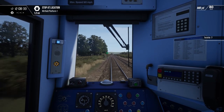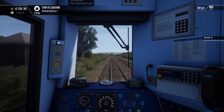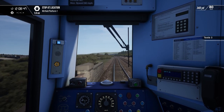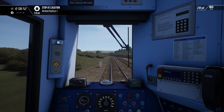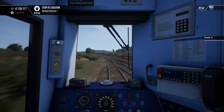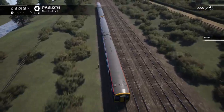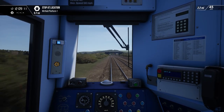Right, bit of power coming upgrade. Okay, that looks alright. We can go up to 80 at the moment. Crossing the junction, not speeding, am I? No. Okay, there we go, and up we go, and next stop is Murfield in 0.7 miles.